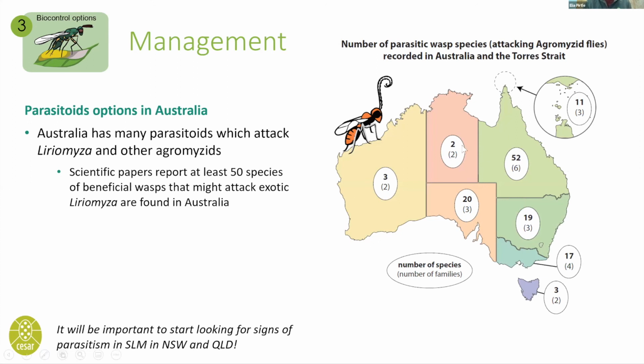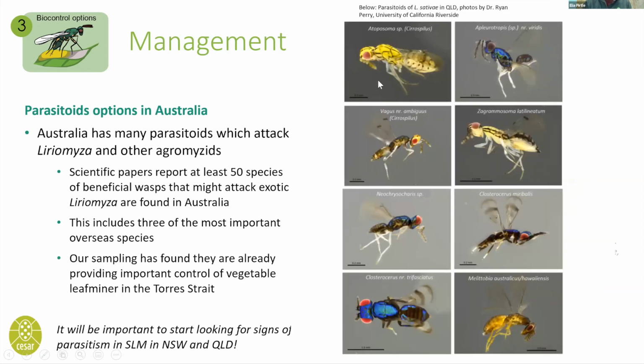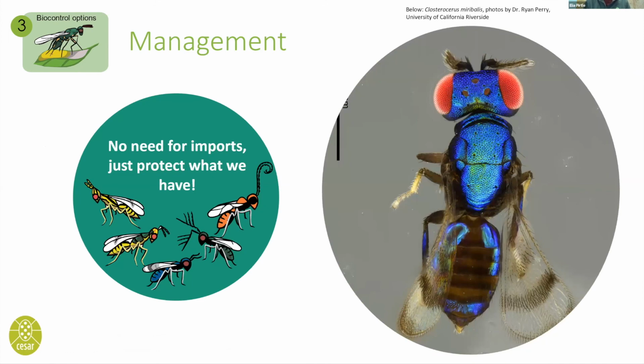And so you can just see here, they're spread all across Australia. We've got species everywhere. And we found this includes the 3 most important species overseas. This beautiful species here with the nice antlers, Hemitarsinus, is relied on heavily overseas for control of all 3 of these exotic Liriomyza. This guy here, Diglyphus, is actually used in mass rearing programs. And we've even got some of our own more Australian specific species already controlling vegetable leaf miner up in the Torres Strait.